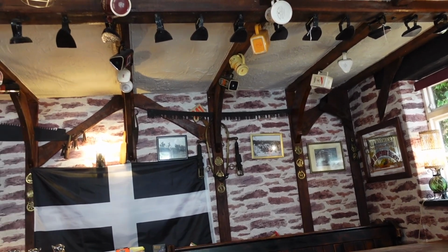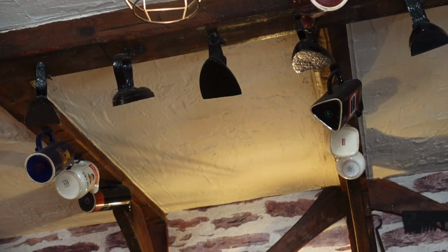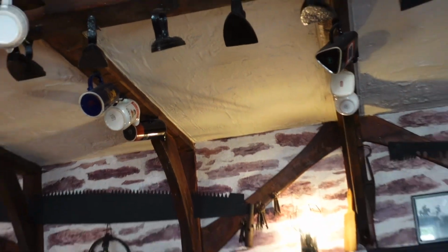Loving that pub decor as well. Look at all those old Victorian irons just hanging up off of the ceiling. Very cool.